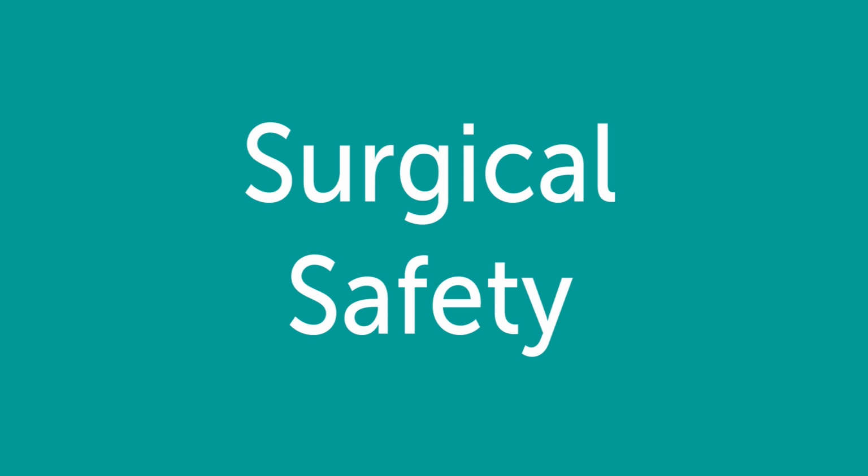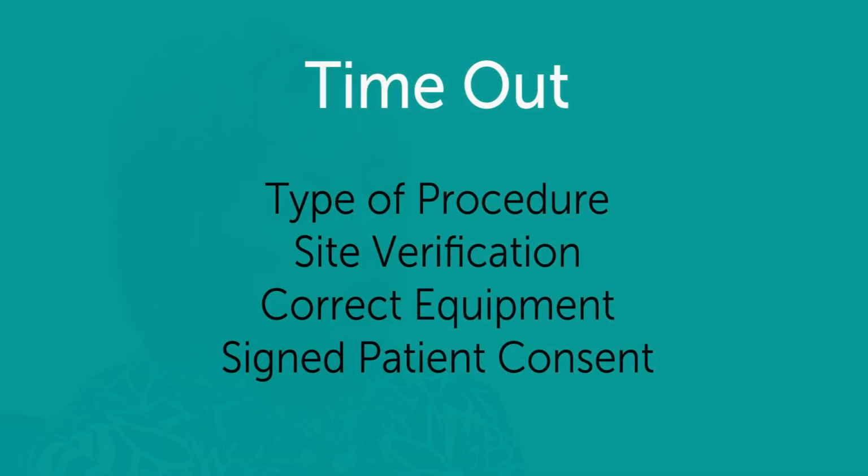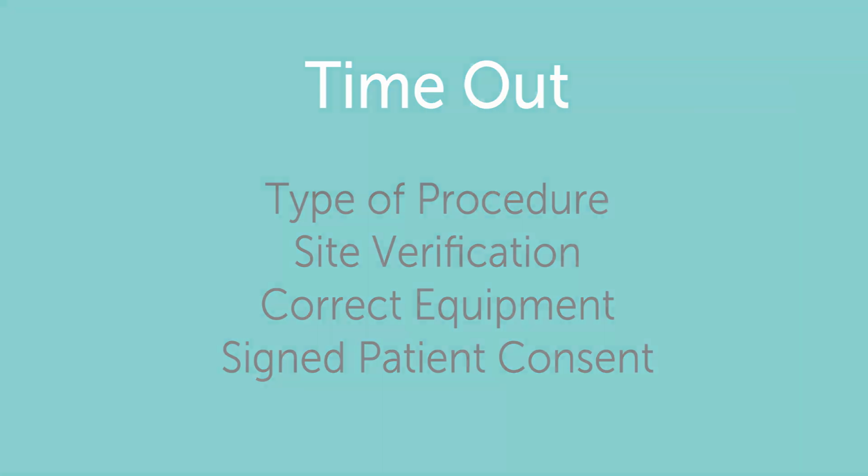We also have a process that we use before surgery and procedures. It's called the timeout. We compare what the procedure is, whether it's the correct site and side. Do we have all the equipment there? Has the patient signed the consent? We verify all of that before the procedure, and that's to prevent wrong site surgery.